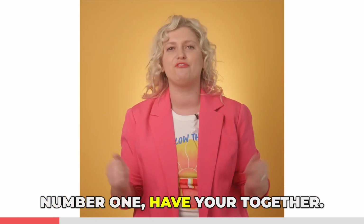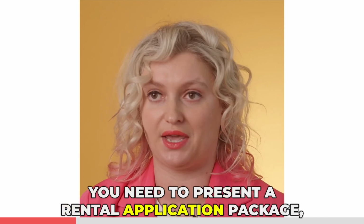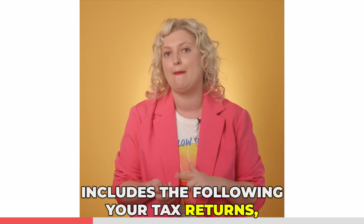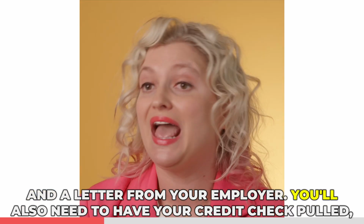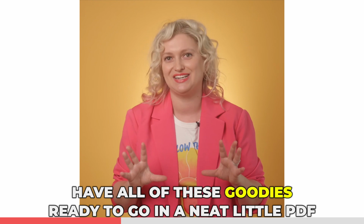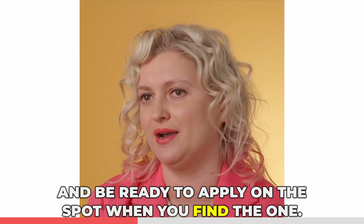Number 1, have your shit together. What do I mean by that? When you apply for an apartment in the city, you need to present a rental application package, which can vary building by building, but in general includes the following: your tax returns, pay stubs, a landlord reference, and a letter from your employer. You'll also need to have your credit check pulled, so be sure to stay on top of that. Have all of these goodies ready to go in a neat little PDF and be ready to apply on the spot when you find the one.